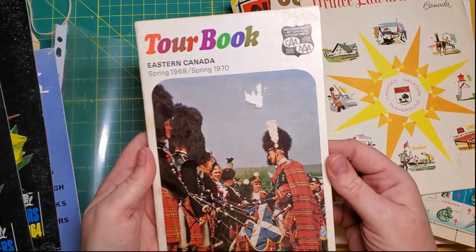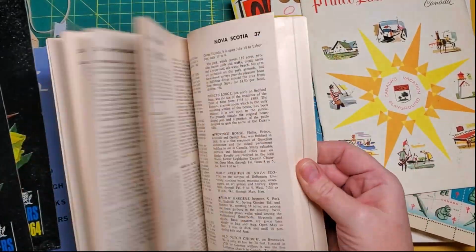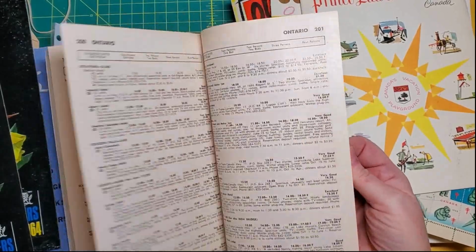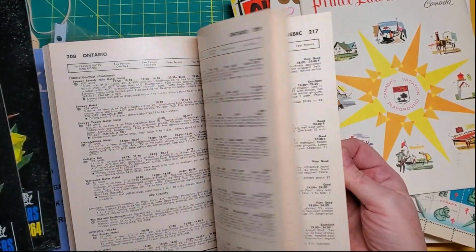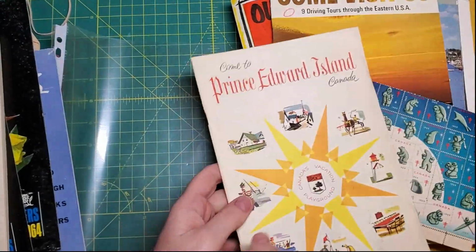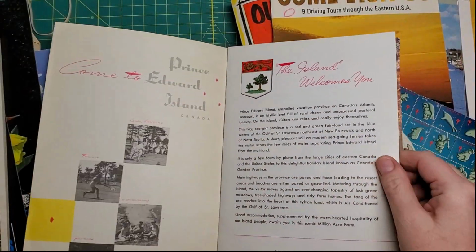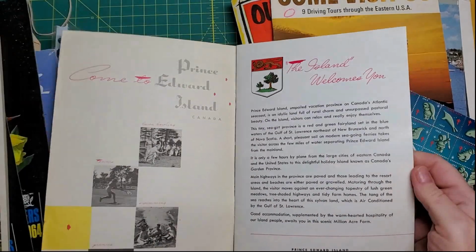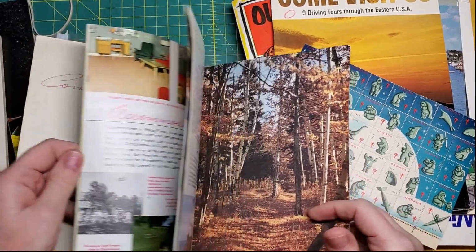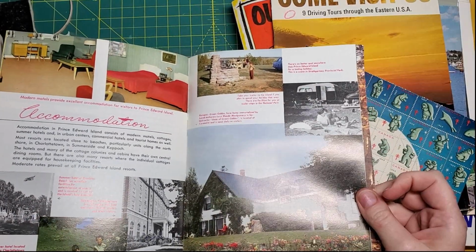Tour Book of Eastern Canada. 1969-70 edition. Be interesting to know how many of these old places are still there. Welcome to Prince Edward Island. $19.59. Look at the hotel rooms. There's Green Gables.